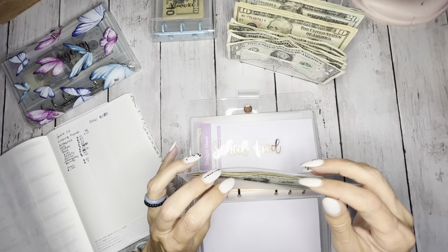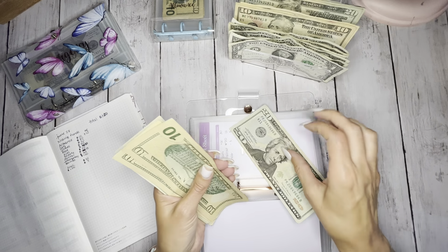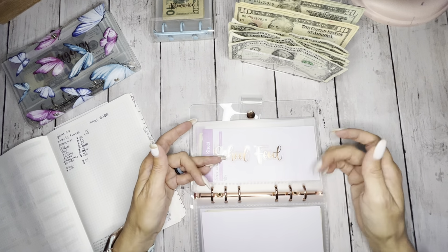Kids is getting $20. So let's pull out a 20, and we've got 20, 30, 40, 41, 42, 43, 44, 45. So this is from anything from if they want McDonald's to ice cream to we're going to go bowling, go to a movie, anything like that.